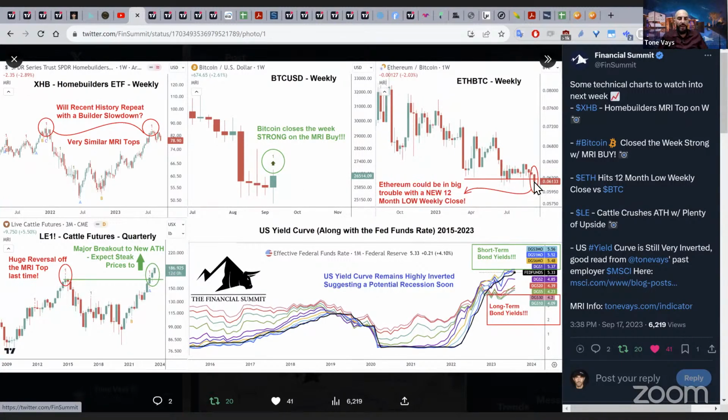Keep that possibility in mind as well. Ethereum is a brand new 12-week low close on a weekly scale. That is very brutal for Ethereum, and I couldn't be happier.